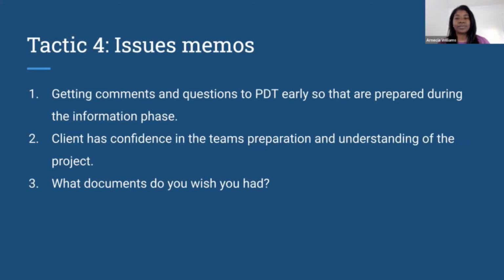Last is tactic 4, which some people are already doing, an issues memo. This is where the VE team provides comments and questions to the PDT. After they have received documents, they prepare those comments and hope to get those comments and questions answered during the information gathering phase or sooner if possible. But it provides confidence to our clients that we have reviewed the documents, we understand the project, and we may need a little more clarification on what we received.